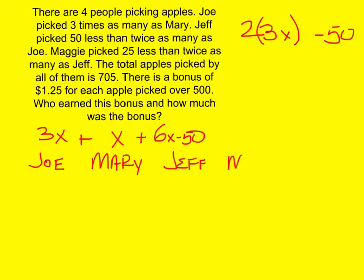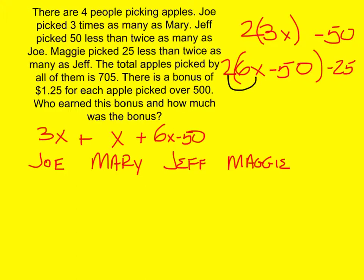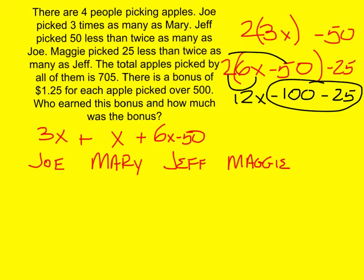And then we go to Maggie. Maggie picked 25 less than twice as many as Jeff. Here's Jeff. Jeff is 6x minus 50, and Maggie picked 25 less than twice as many as Jeff. So if we're going to simplify this, we would do 2 times 6x, which is what? 12x. 2 times minus 50. Yes, and then minus 25. How do I simplify this? Minus 125, right. Negative 100 minus 25 is minus 125.